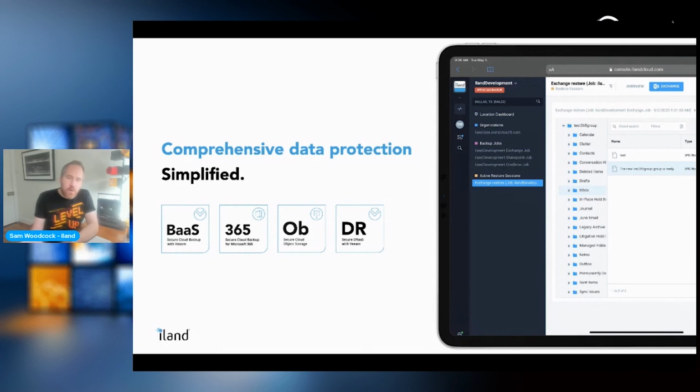Ditch the need for a second location, the need to go physically to a location to change tapes, for example. These are some of the use cases why we've seen organizations adopting our backup service. Object storage is also a key one. Maybe you're not using Veeam, maybe you're using a different vendor locally for backup. We have an object store platform that a lot of the backup providers can plug into from an S3 perspective to provide a secure location offsite to get your data to. So this is a really good one as well.